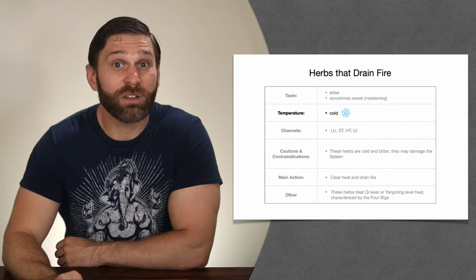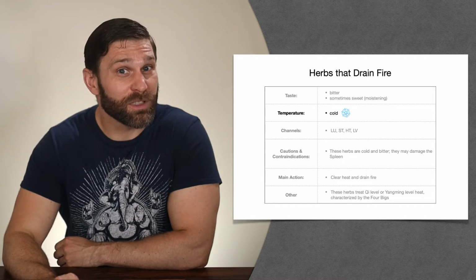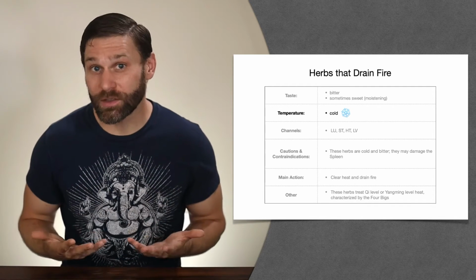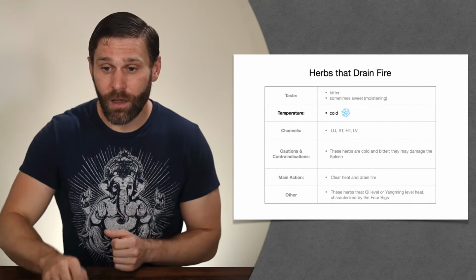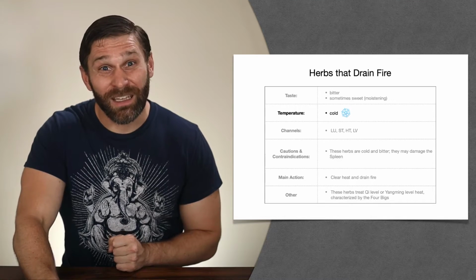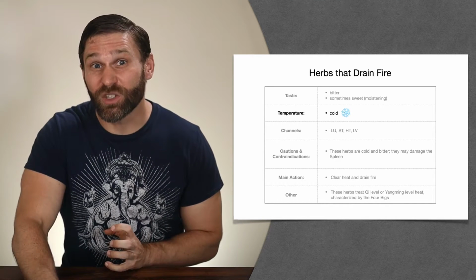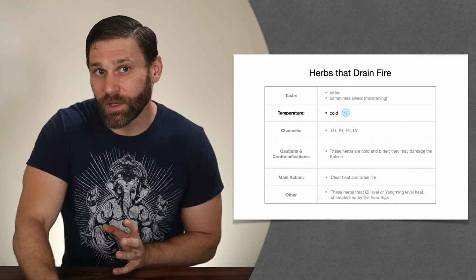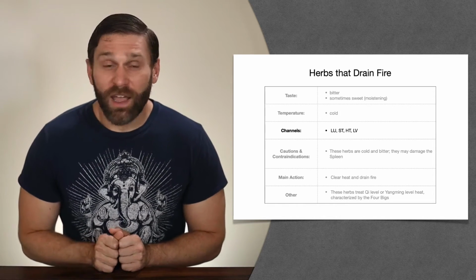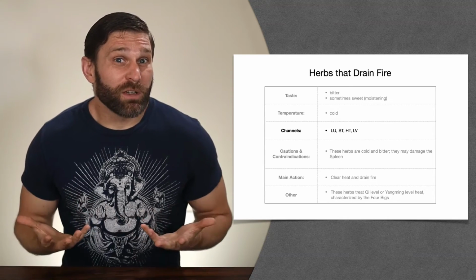In terms of temperature, these herbs are cold in temperature. Some of them we say are very cold in temperature. These are some of the coldest herbs in our Materia Medica. So we're going to have to be careful with that because these herbs are just so cold. They're not like a little bit cool. They're very cold. The entering channels are going to depend on where we're clearing the heat from.